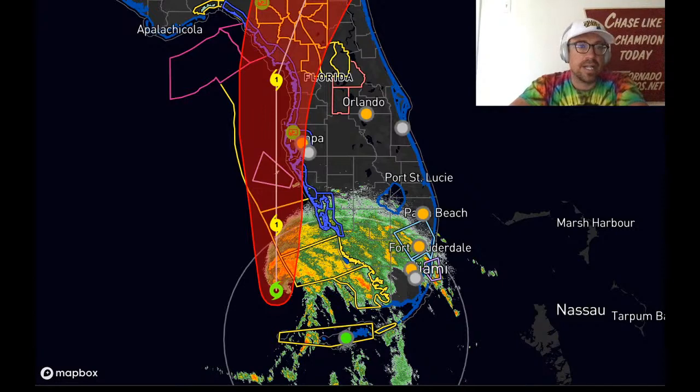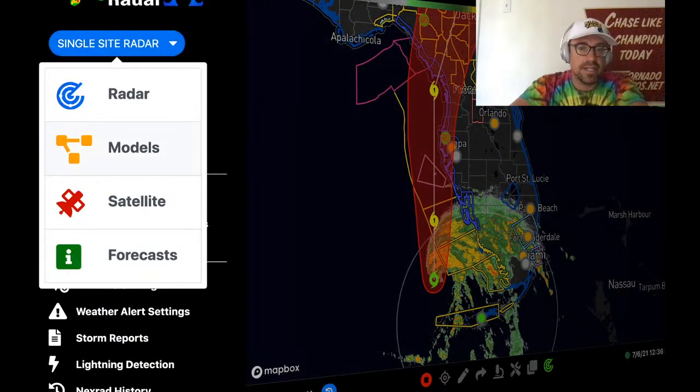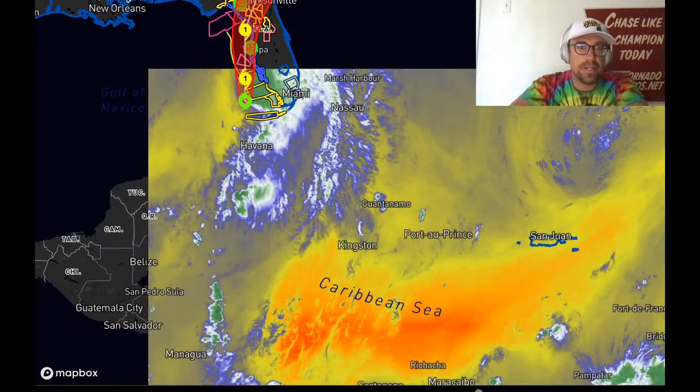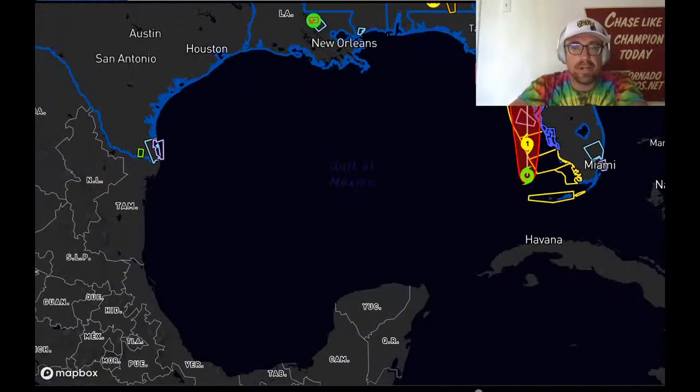Let's take a look at satellite and see how the convective burst is trending. Look at the tops. We could look at water vapor. I'd like to go back to that Gulf of Mexico view. This is the Radar Omega app we are using here.